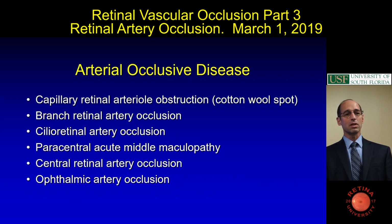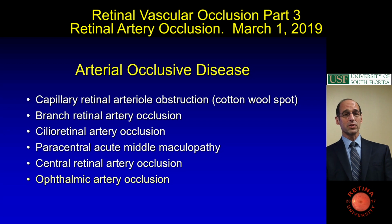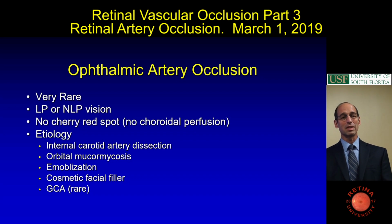And then the last one's ophthalmic artery occlusion, which I couldn't find a case of. I had one of these when I first started practice, but I haven't seen one since I've been keeping my images. So it's very rare: LP or NLP vision, no cherry red spot, and it's an internal carotid dissection. Somehow you're blocking the ophthalmic artery. Mucormycosis, embolization, or these weird cosmetic things. You'll see cases now shown in meetings where the cosmetic fillers will cause ophthalmic artery occlusion.